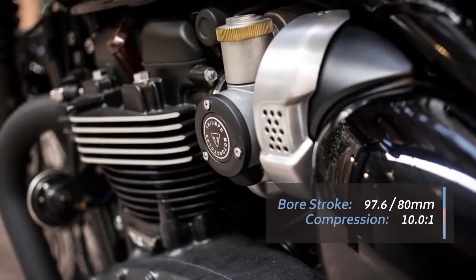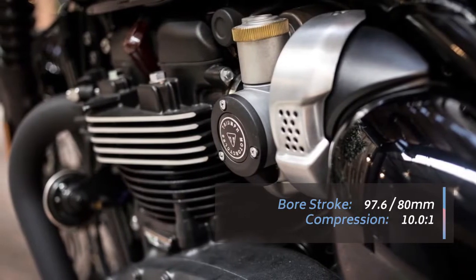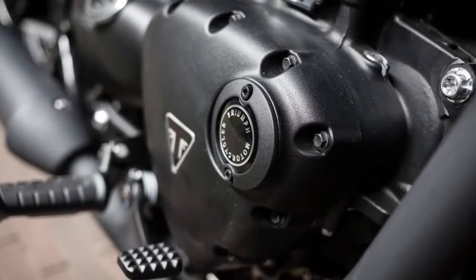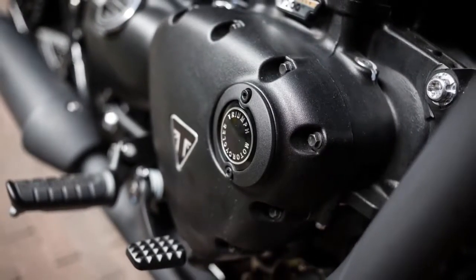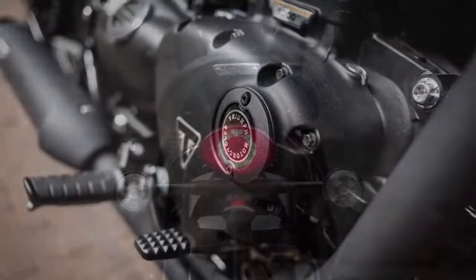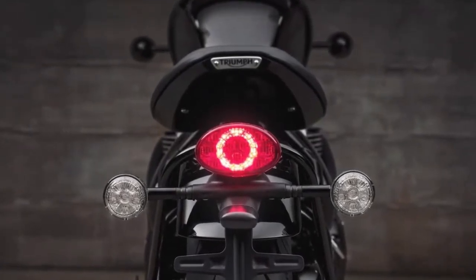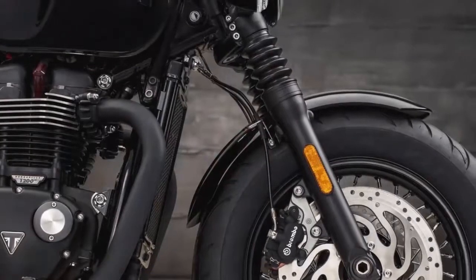A 97.6mm bore and 80mm stroke gives the mill its 1,200cc displacement. The compression ratio lands on the cooler end of the spectrum at 10:1, which is still enough to put you at the mid-grade pump even if it gives the bottom end a break and helps limit waste heat generation.